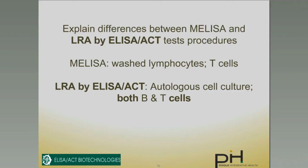Now, what are the differences between MELISA and the LRA by ELISA ACT test? Well, MELISA does use lymphocytes as the LRA by ELISA ACT does, but MELISA uses washed lymphocytes. And those washed lymphocytes are then resuspended with radioactive material and incubated for several days to see how much radioactive thymidine or how much radioactivity is taken up by the T cells as they go through mitosis or division. The contrast is that the LRA by ELISA ACT is an autologous cell culture. So we use the patient's own plasma to incubate the cells.